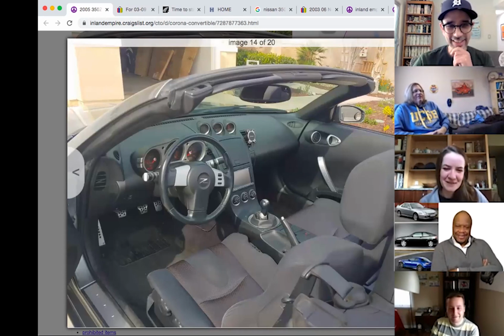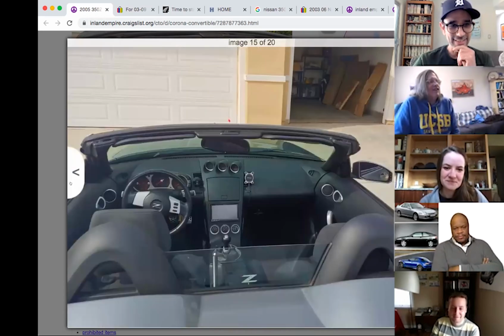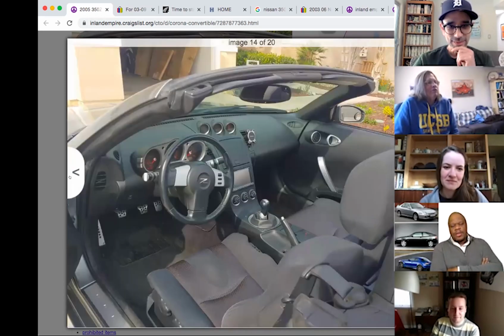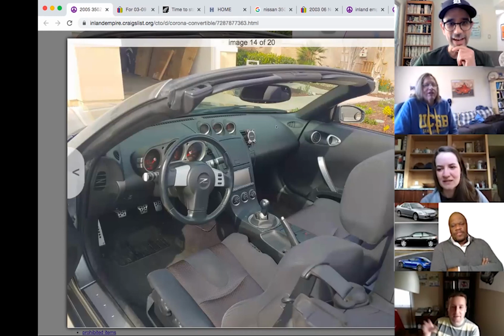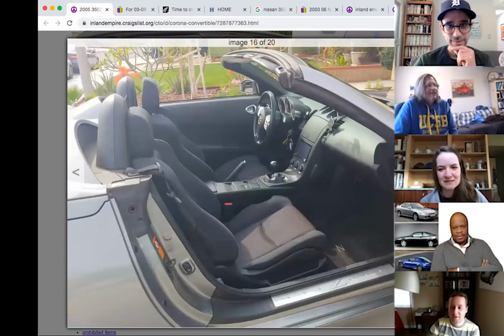But look at how clean this thing is. I mean, here's the sounds we got. Is that like a phone holder? Yeah, it's got a little clip phone holder. An aftermarket phone holder. It's got the wind deflector here. I love the air vent right in front of the door handle.